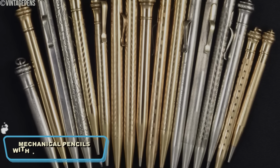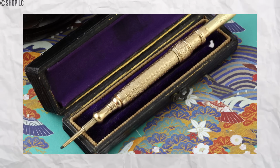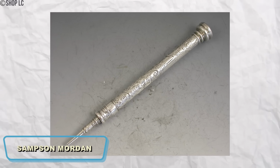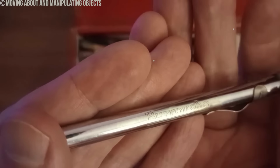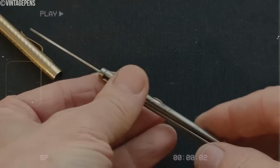Mechanical pencils with replaceable lead made their mark in the mid-20th century. However, their origins date back to the 1820s, when Samson Morton and John Isaac Hawkins patented the first model. These pencils gained popularity in schools and offices across the U.S. during the 1950s because they eliminated the need for constant sharpening.